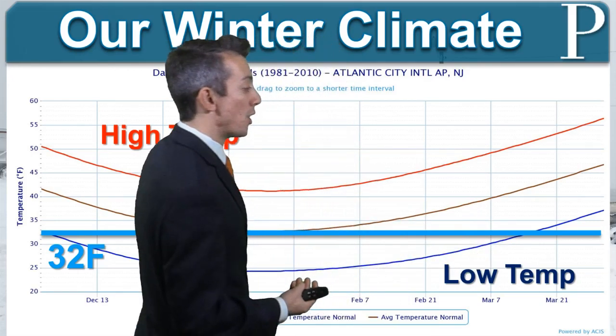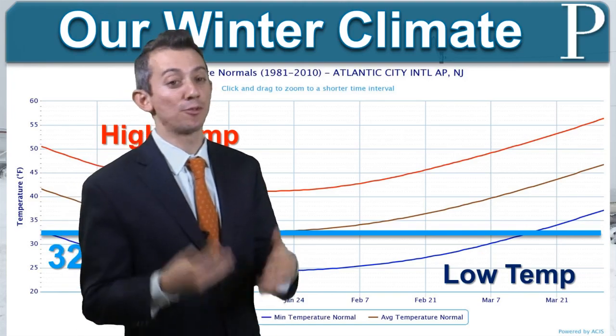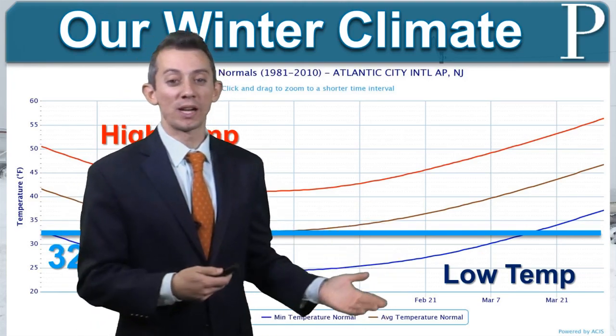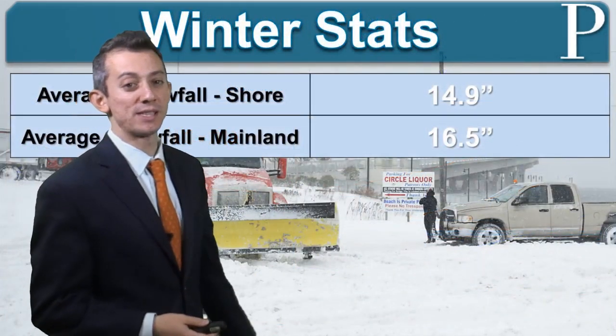High temperatures, they can get down on average into the low 40s during January. Of course, it can be colder than that, or it can be warmer than that. But now we set our base for when snow usually falls here in South Jersey.